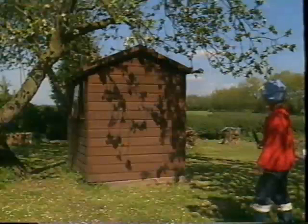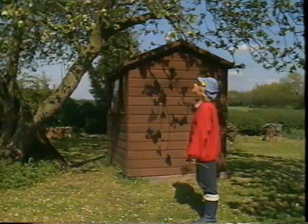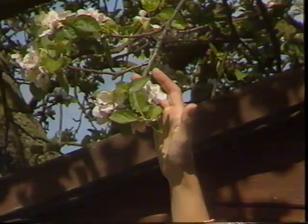Oh, what sort of tree is this? It's an apple tree and it's covered in blossom. When the petals fall off, the centre swells up and becomes the apple. And birds definitely like those.